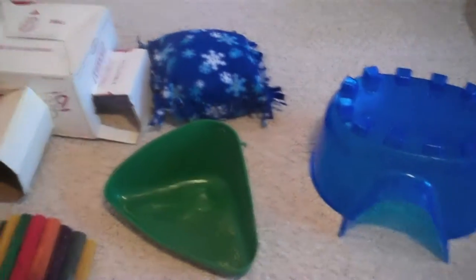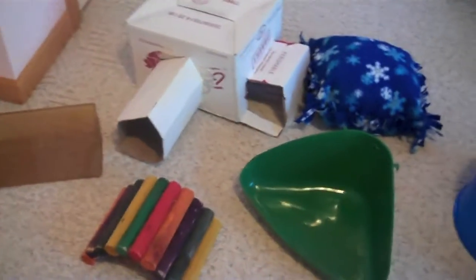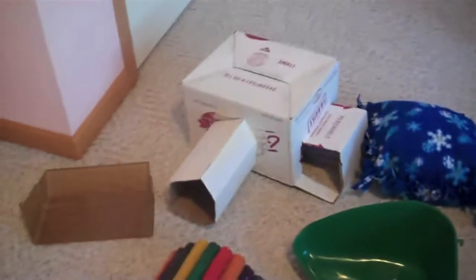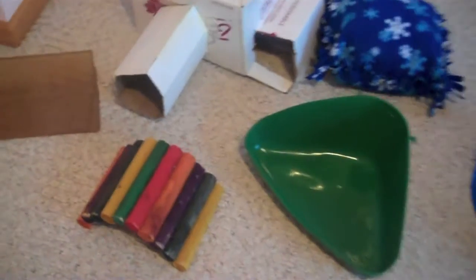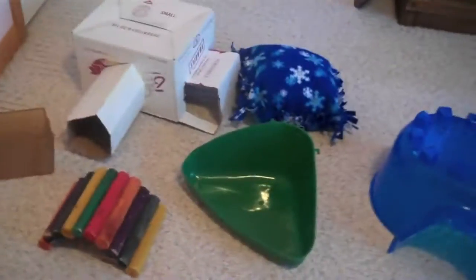Another thing I'd like to be talking about is the decorations or toys or hideaways, you get what I mean, for your guinea pig cage. So as you can see here, I just have this humongous bin that I hold all the toys and decorations in. So I guess I'll just take this all out for you. This is pretty much all of my toys and decorations. I do have a little cuddle cup, but that is in the washing machine at the moment. So, hopefully that'll be done soon.